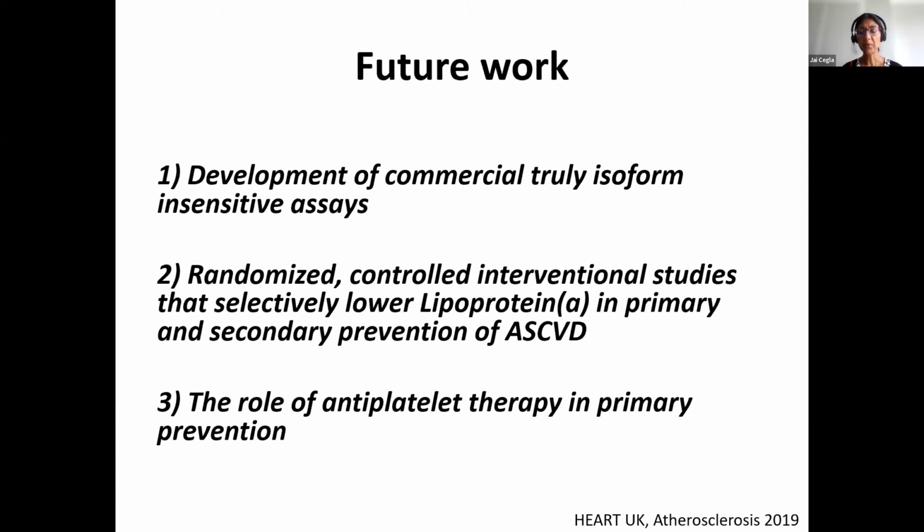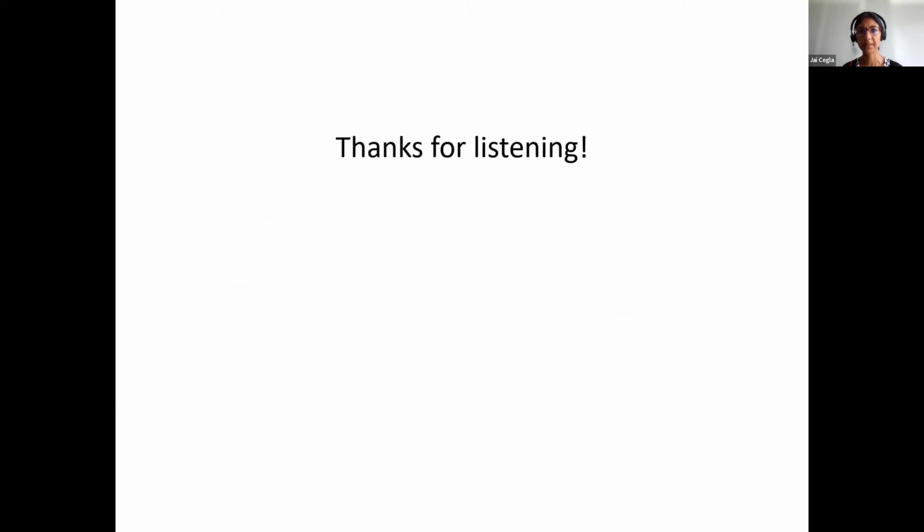And then finally, it would be wonderful to have an RCT that specifically answers the question of aspirin. So looking at aspirin in primary prevention and seeing whether we can mitigate some of that prothrombotic risk.